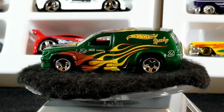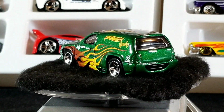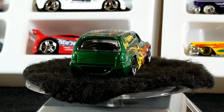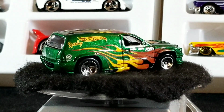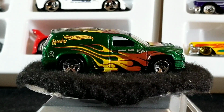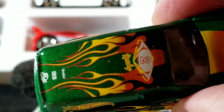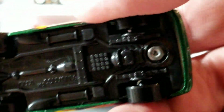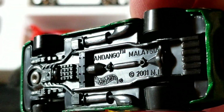I think it's modeled after, kind of reminds me of an early Dodge Durango panel instead of a 4-door. If they made a panel version, that's kind of what this would look like. I think it's an early 90s, mid 90s Dodge Durango, one of the first body styles. And it's called Fandango. So, very cool version. Love the flames and the metallic green paint. Got it upside down. Fandango. Very cool.